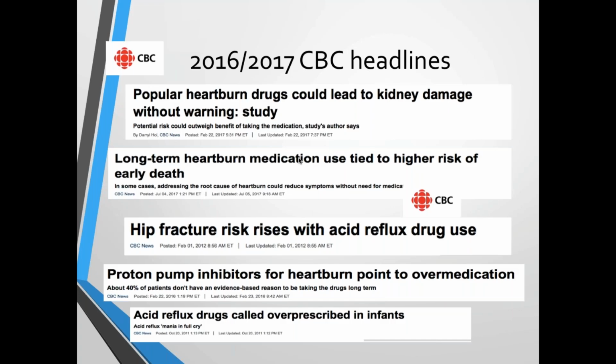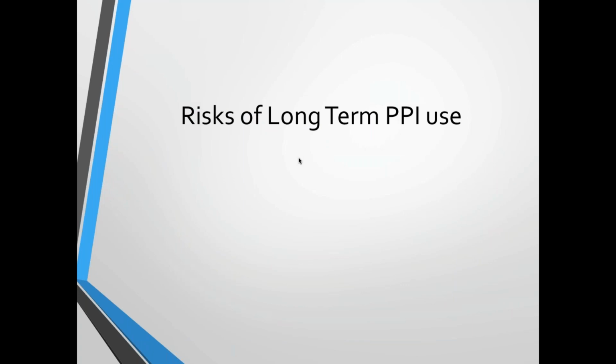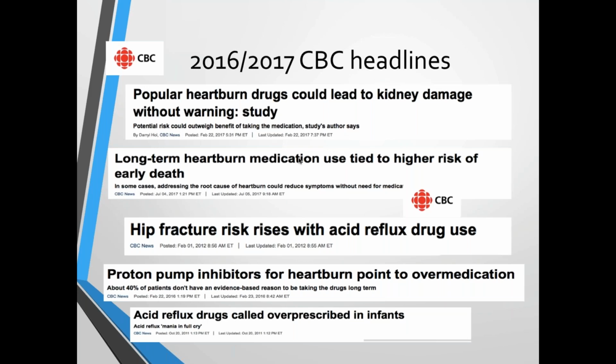Now, so what? I use this drug. It's an antacid drug. It shuts the acid down in my stomach. So what? Well, there is a big what. They actually increase your risk of kidney failure quite dramatically.